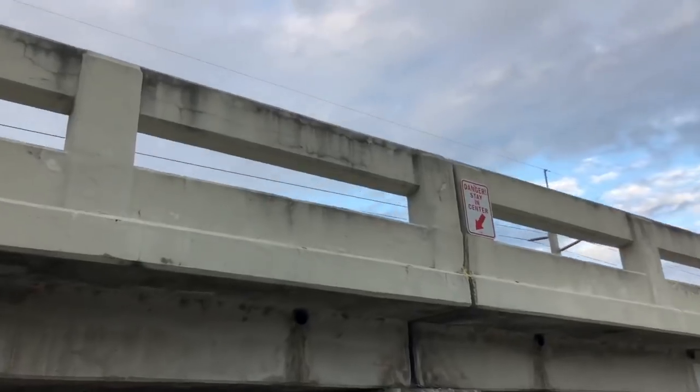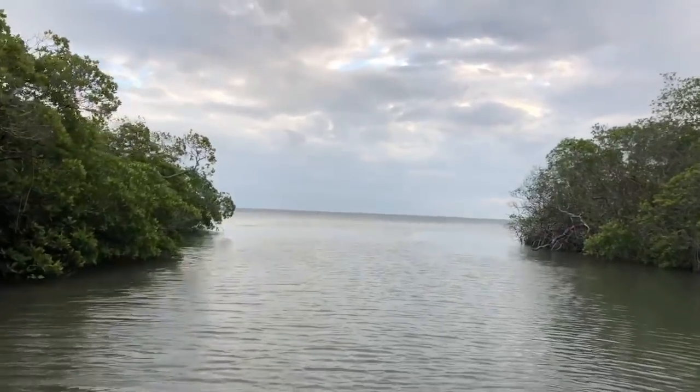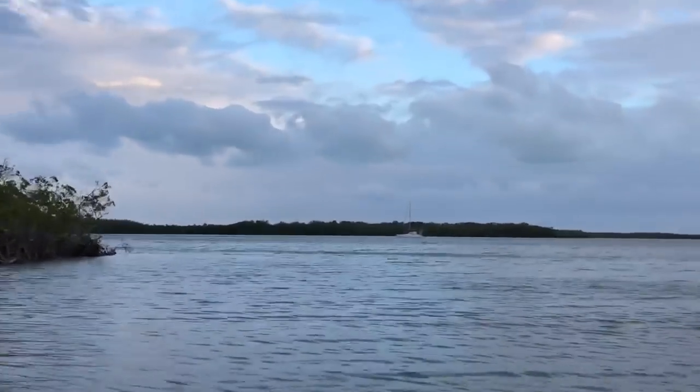Just exploring these little mangrove trails back here. Pretty neat. And there's the bay. Oh, there's our boat.